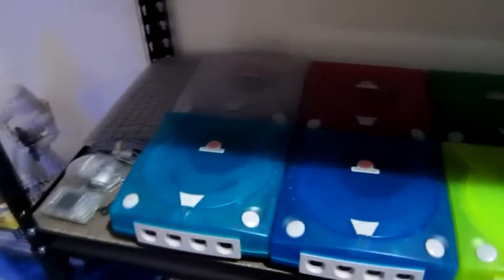Going down is my Dreamcasts. As I stated, I love the Dreamcast. I have a lot of them. It's a nice clear keyboard, mouse, and VMU. That is a clear, just smoke colored, I guess. It's a light blue, a darker blue, red, which is pretty tough to find.